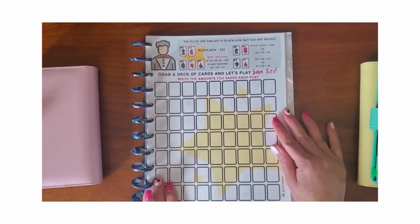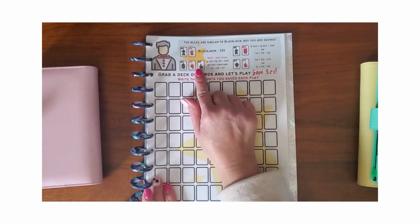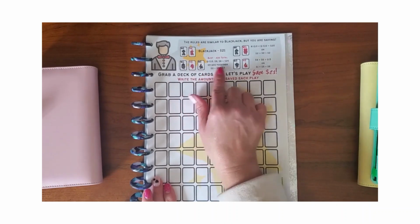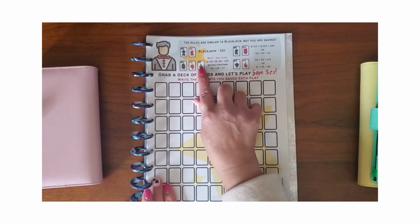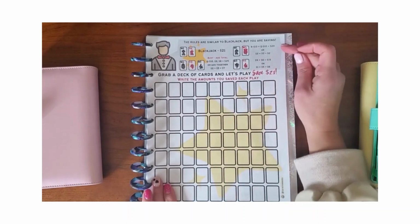It looks like I'll need a deck of cards, and the objective is to try to save 21 and get blackjack. So it says if you bust, then you have to add all cards together, and they do give you options too. Queens are 10. So this is a 10, queen is 10, this is a 9 and 6, so it'd be 25. Or it says add together 2 plus 5 equals 7. So those are some options.